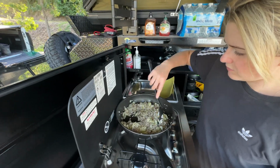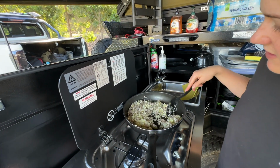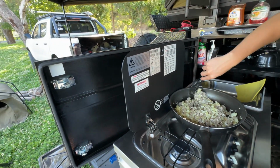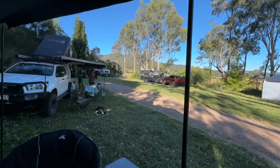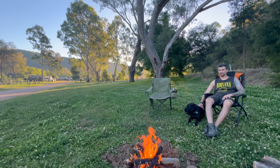What are we cooking, chef? Risotto, salsiccia e finocchio. Fennel and sausage risotto. Good. Good camp, no? Yeah. On the river.